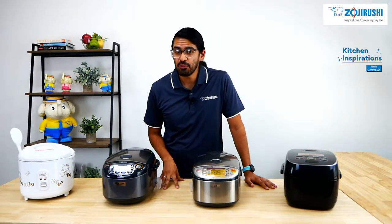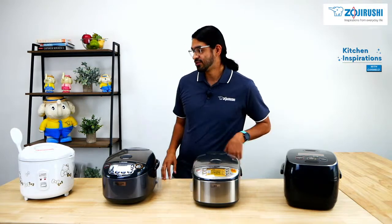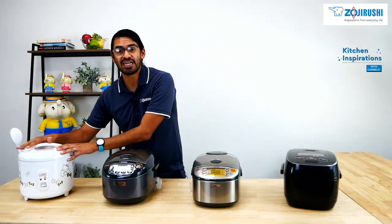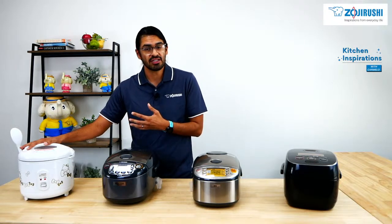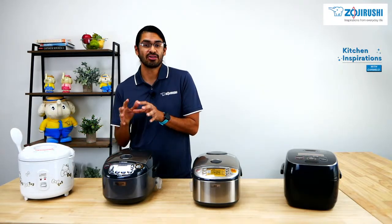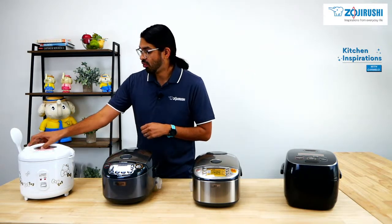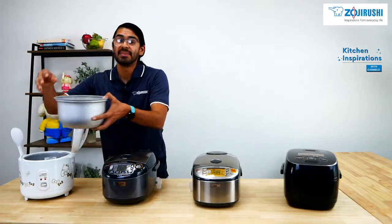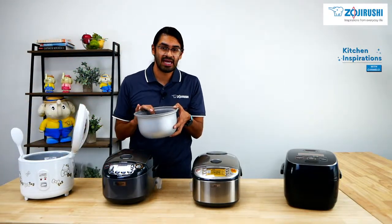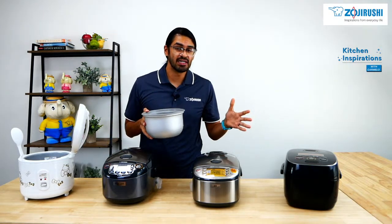The first type that I want to introduce is our conventional rice cookers. So this bad boy right here is a conventional type rice cooker. The way that you make rice with this rice cooker is essentially you rinse the rice. And I'll get into details why you want to do that later. However, once you rinse the rice, you then insert the rice in the cooking pan where you let it soak for 30 minutes. Once that step is done, it's that simple.